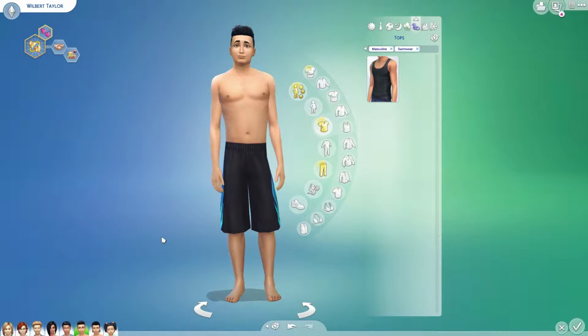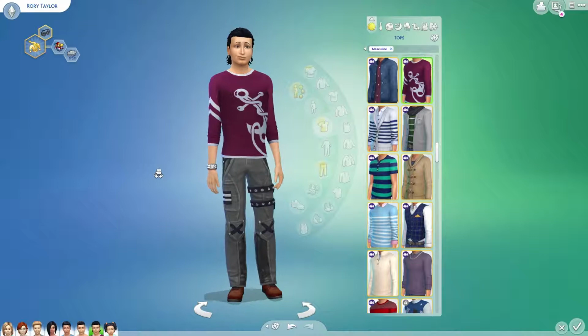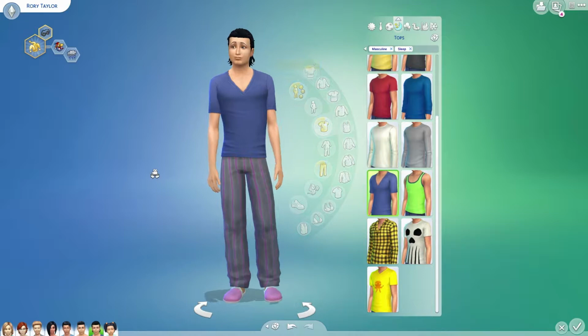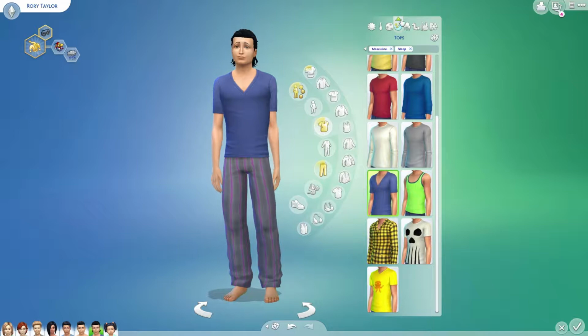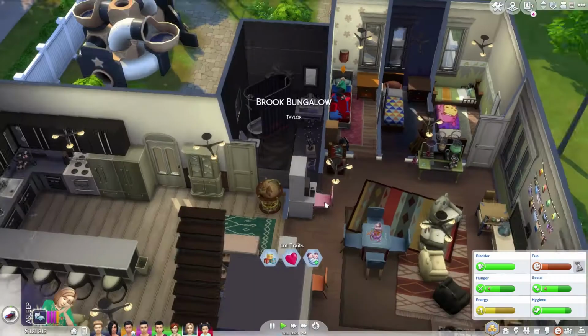There you go. And then Rory, as we remember, is the more troubled person. He's got a little side ponytail there. He's the chief of mischief, so I made him slightly rocky. Formal is very formal on him. And then sportswear, I don't really care. Same with sleepwear, this is what he was already in. I'm going to remove that, so this looks a little bit better. Party wear, just a little bit over the top for him, I think, but it's his teenage years. He is allowed to be a little bit over the top. And then just swimwear for swimwear, really. There we go, that is Wilbert and Rory all sorted out.